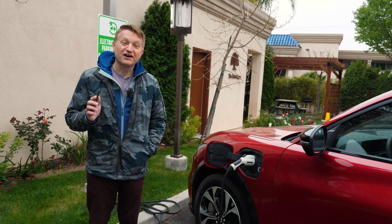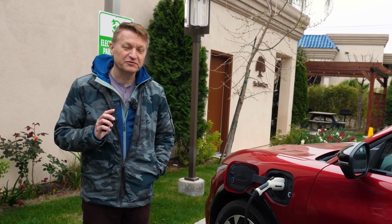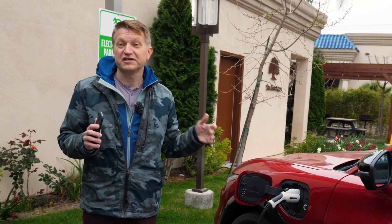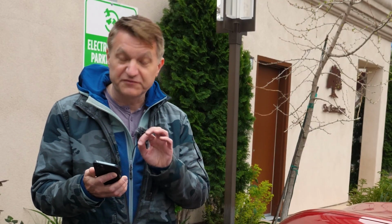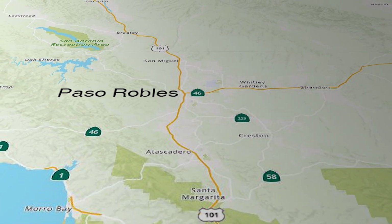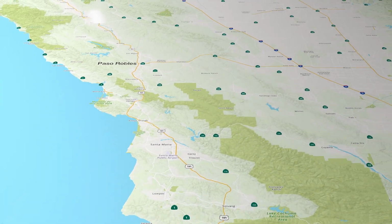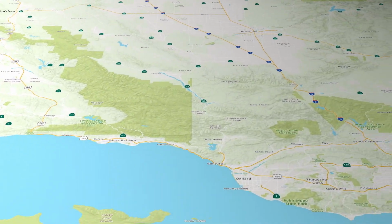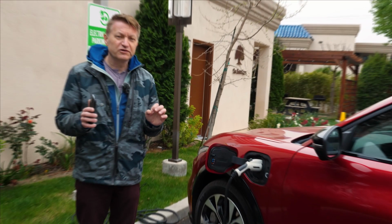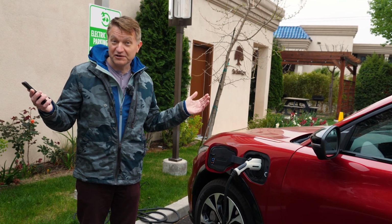Last night we got the car to 97% at the EVgo station, and then pulled into the hotel where they actually have a free charger, which is pretty cool. Got it up to 100% overnight, telling me that I have 244 miles to empty. So we're in Paso Robles right now. We're gonna go down to Los Angeles. We're gonna take the slightly longer route, which is about 240, 250 miles, something like that. So it should be pretty close. Do a couple stops along the way, and let's roll.